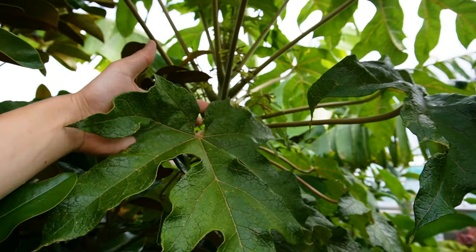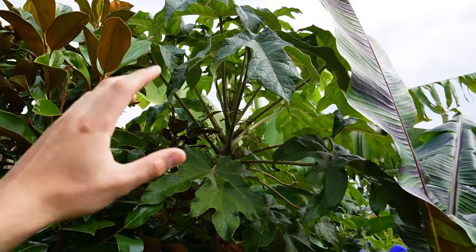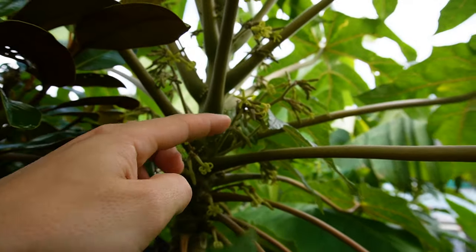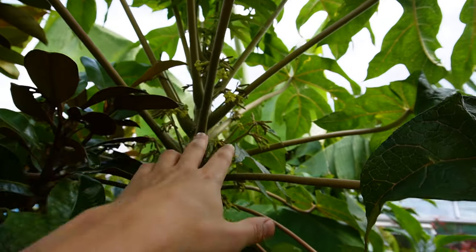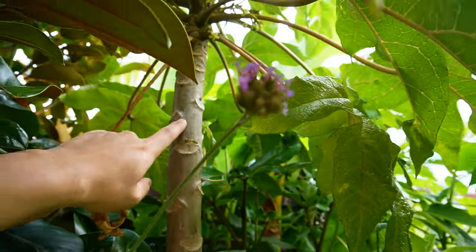Now the Latin name for this is Vasconella pubescens. Common names include the mountain papaya or pawpaw. This is the fruiting tree that I mentioned earlier in the video. Now you can see right inside, you've got these tiny greeny white flowers in clusters that emerge from the stems. And these will keep emerging as the plant grows. And once they're pollinated, you'll get lush papaya fruit hanging down off of the stem.